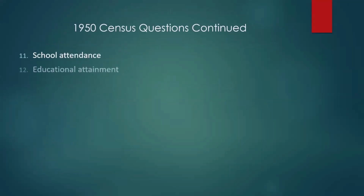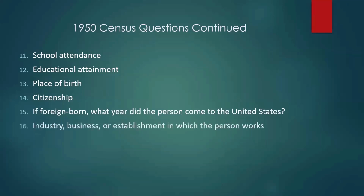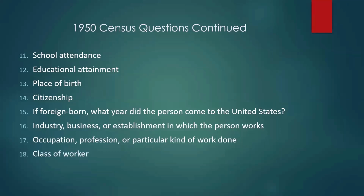Were they attending school? And if they did, what was their educational attainment at that point? Their place of birth, their citizenship. If they were foreign born, what year did the person come to the United States? The industry, business, or establishment in which the person works. Their occupation, their profession, or the particular kind of work done. Class of worker, that might be a laborer versus someone who worked in an office. So you can see the kind of information can be really useful as you look back today in 2024 to what our ancestors were doing in 1950.